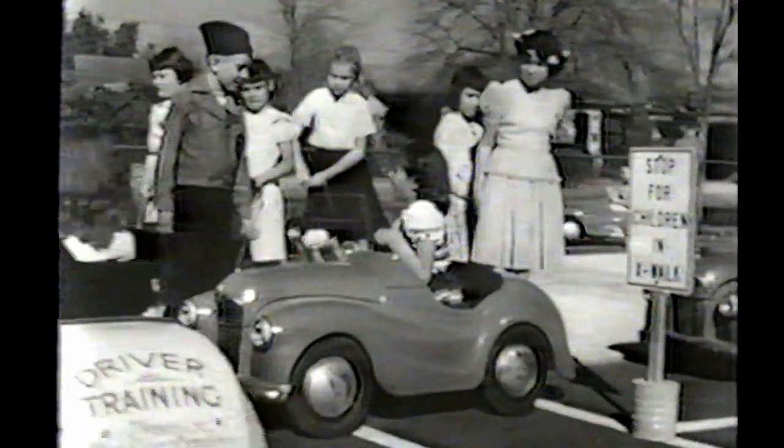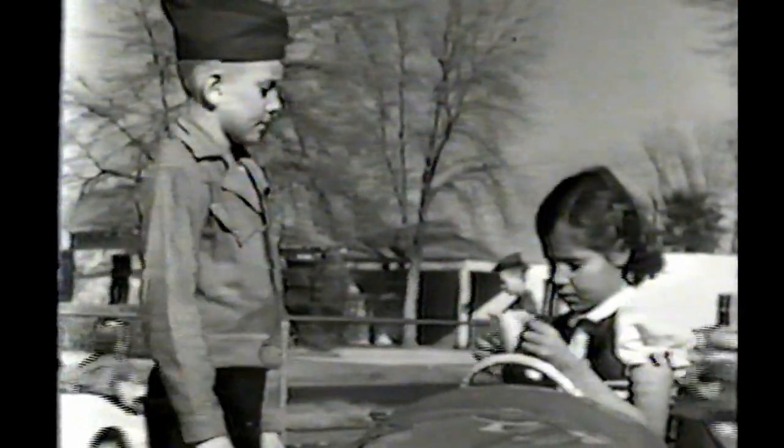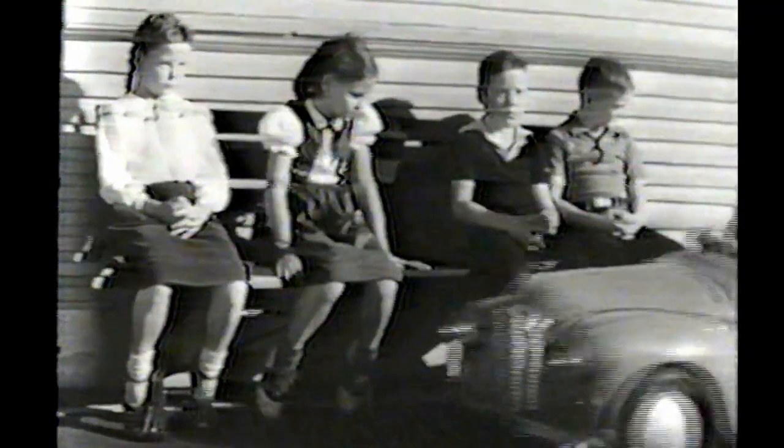Everyone takes his turn at being driver, pedestrian, or policeman. Traffic violators get tickets and are brought to trial before a jury of the classmates. Now, crime just doesn't pay. This batch of hot rodders have had their licenses suspended for a day.